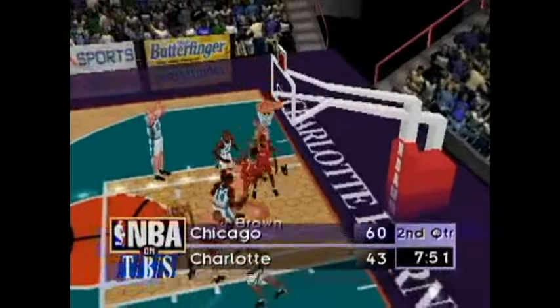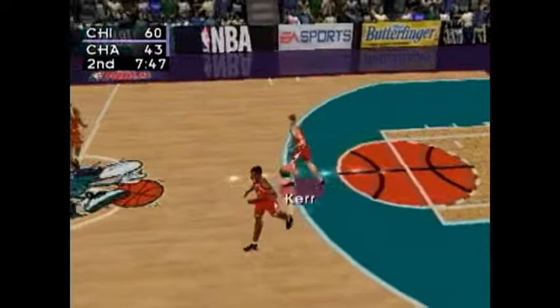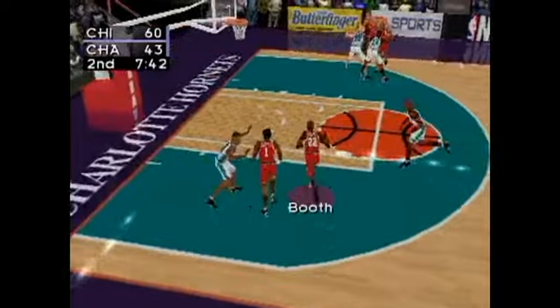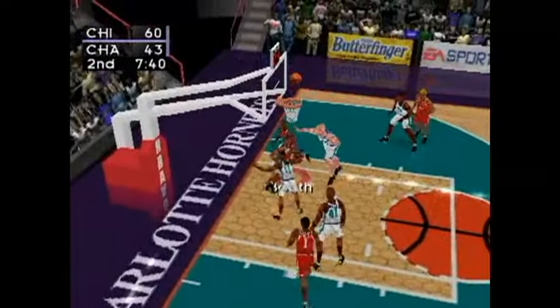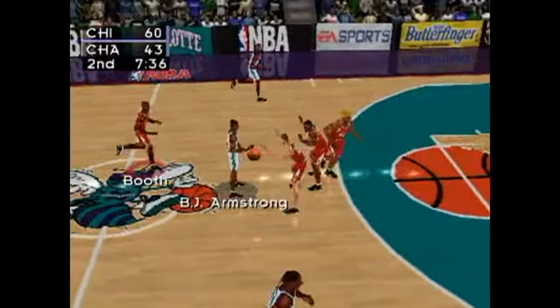Armstrong tosses up the shot. Geiger hits it. Inbound pass to Kerr. Center court to number 22. He misses the jumper. Pulled down by Curry.